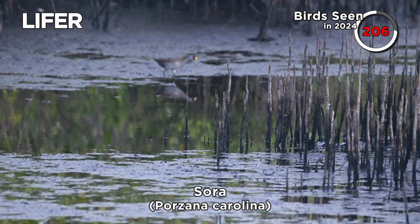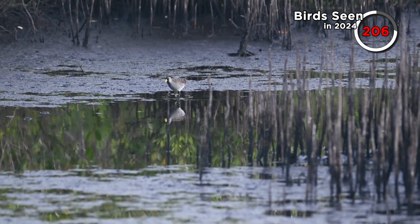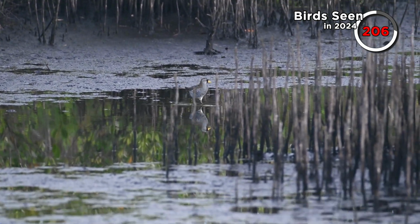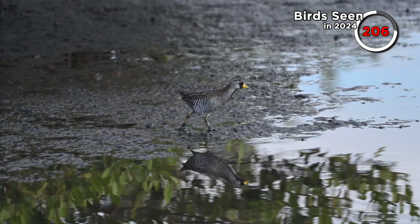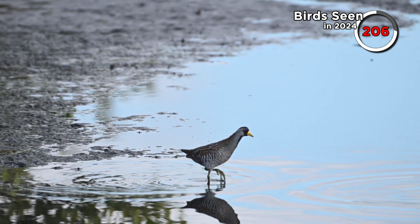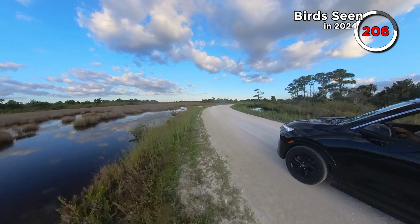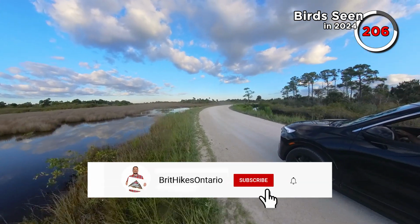Soras are secretive birds. They can be found throughout North America, but they're usually very well concealed, so we're pretty lucky to get such great views as this. Suffice to say, it didn't stick around very long. We returned to the car and proceeded further along the drive.